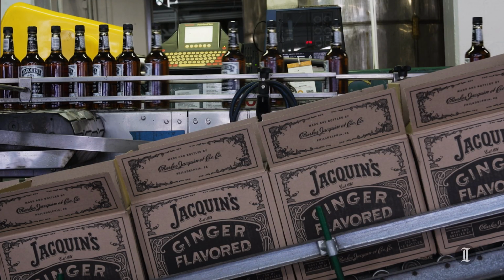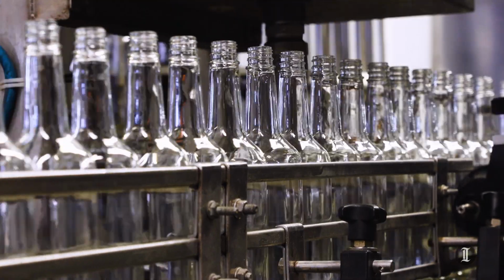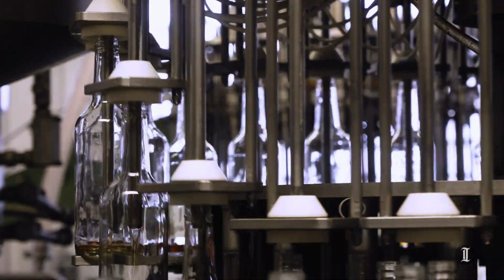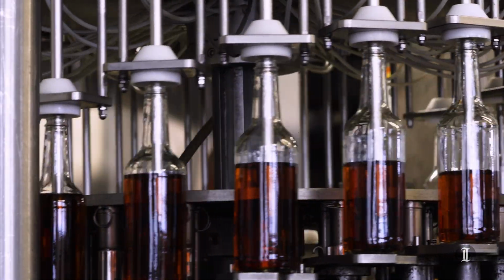We took a walk over to the bottling lines where we were bottling ginger brandy. The bottles were getting filled through the filler, then capped through the capper, labeled, then ultimately packed and sent to the back of the warehouse where we have an employee stack off the full cases of ginger brandy.